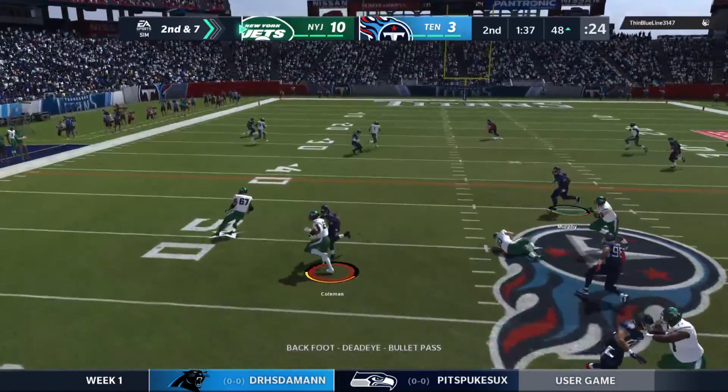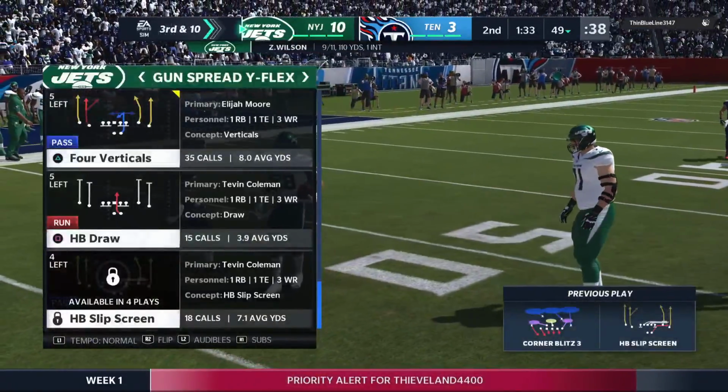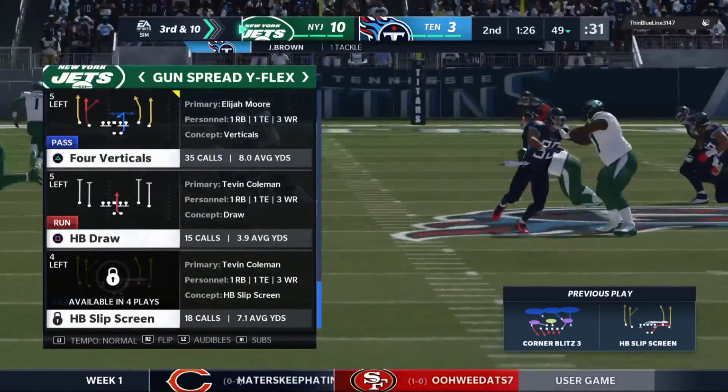They're going to look to throw. On the screen, this is Coleman. And that play will go nowhere. Losing yardage back near midfield at the 49. Well, that screen there on 2nd down certainly didn't develop how they had hoped.